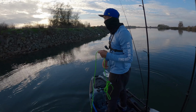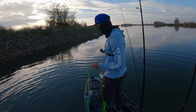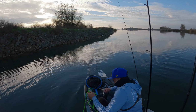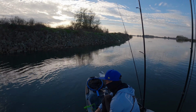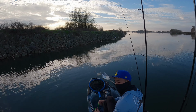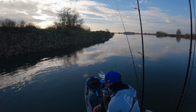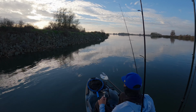Honestly, I don't even eat fish that much, but my girlfriend's parents have been asking for fish. And my parents like eating fish, too, so I'm pretty sure that one of them would love to take it. It's been a while since I brought some fish home. If I do keep striper or any bass, I always keep the ones that are barely legal. I leave all the big ones because those are the ones more likely to breed, and I don't want to affect the population too much. These taste better anyway.